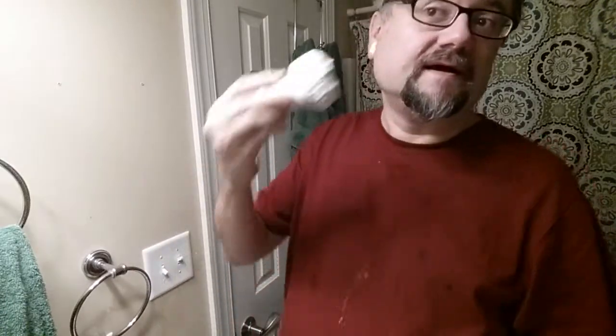This is another winner blade for me. Maybe not as good as the platinum, but still a terrific blade. All right, second pass. So yeah, this little brush likes to hold lather. Looks like he doesn't have a problem with that at all.